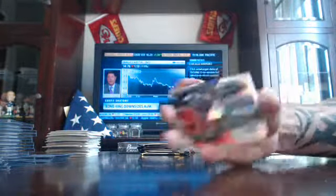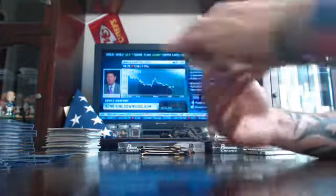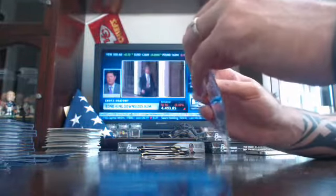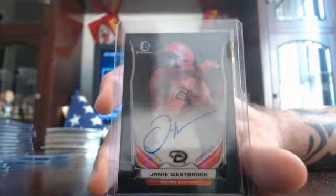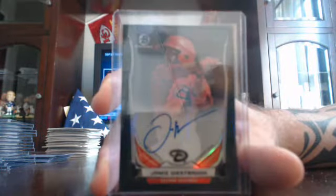Got a Rockies Diamondbacks, David Dahl, Archie Bradley. Base. Four base. Get a number to 15. Get an auto to 15. This one is number 12 of 15 for the Diamondbacks, Jamie Westbrook. Jamie Westbrook, numbered to 15. That's a good hit for the Diamondbacks.